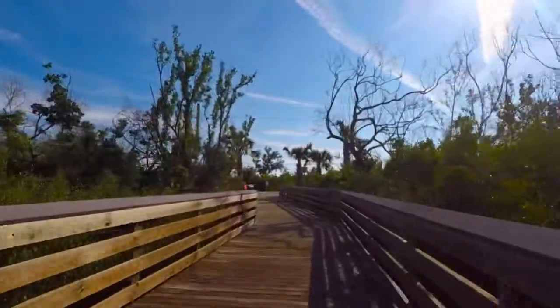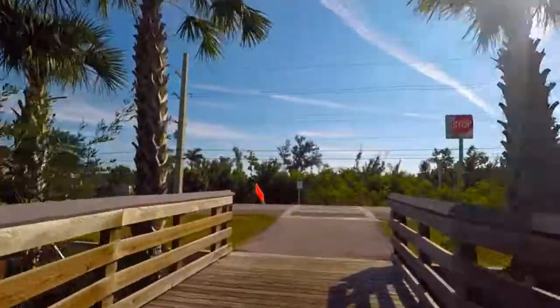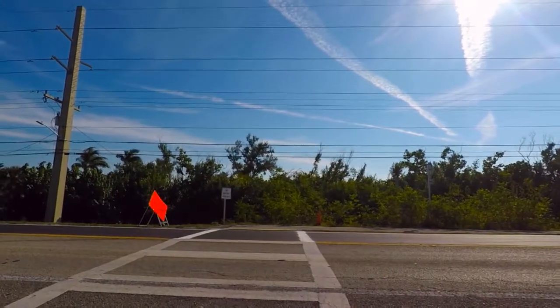We're going to continue to head south, but we're going to get on the south side of the road now. Get to wait a little bit here, which is fine.